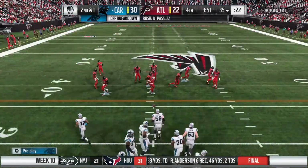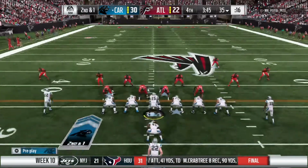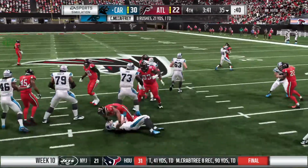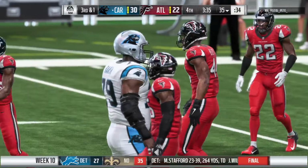Under 4 to go now as the clock runs and they come up on 2nd down. Watch it now, Barney. This is McCaffrey on the give, and this time not as successful. He'll get back to the line of scrimmage and no more. Vic Beasley able to make the tackle.